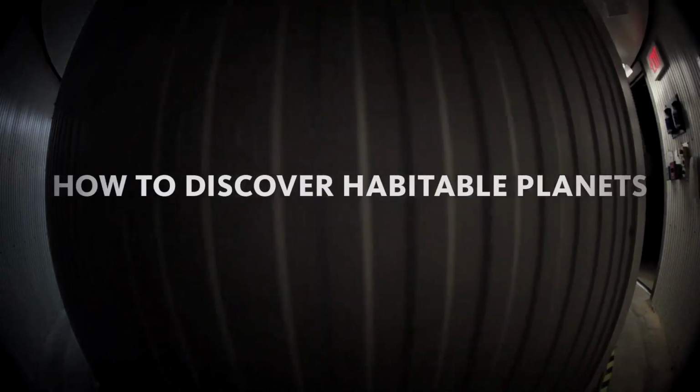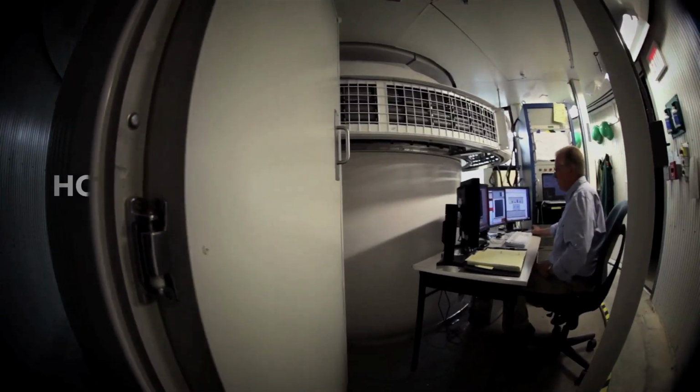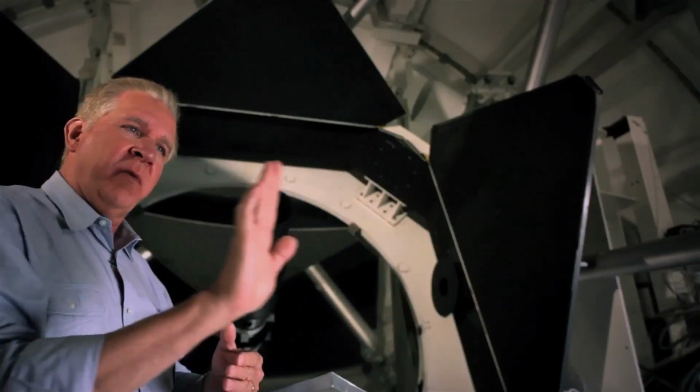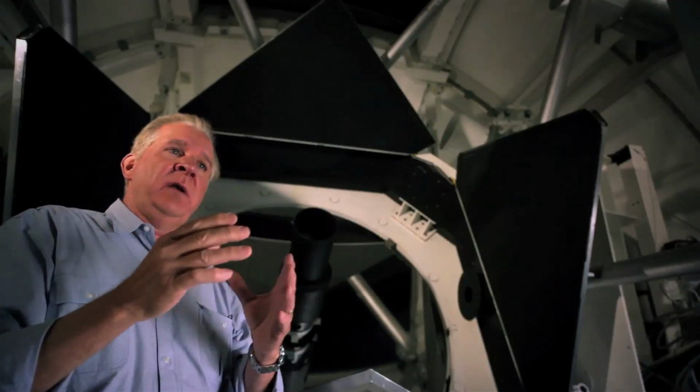The Automated Planet Finder Telescope. It's basically born and bred to find rocky planets around other stars. We measure only the line of sight movement of the star. So the star is first tugged towards us, then away from us. So we only see the star moving, and the star is moving because it's being tugged by the planet.